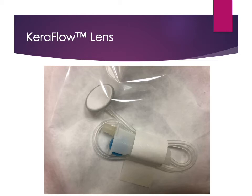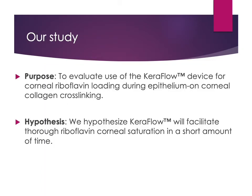So the purpose of this study was to evaluate the KeraFlow device during loading, during the epithelium-on cross-linking process, and we wanted to look at whether we were able to thoroughly develop riboflavin corneal saturation in this shortened amount of time that we looked at, 20 minutes basically, rather than the typical 30-minute process.